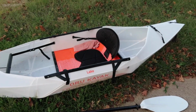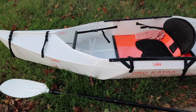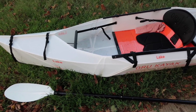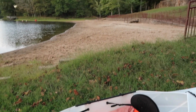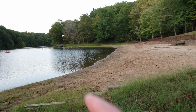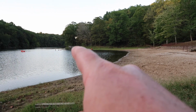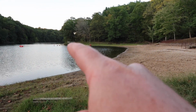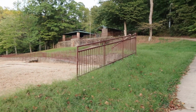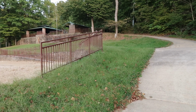Well, everybody, I think that's a wrap. I'm gonna clean this all up, dry it out, get all the stink out of it, and fold it up, go back to the car, which is on the other side of the beach and up the hill. Woohoo! So I started off way past that dock over there where I let in, but I'm on this other side, and there's a trail here by the pavilion area and all that, so it's not too bad.